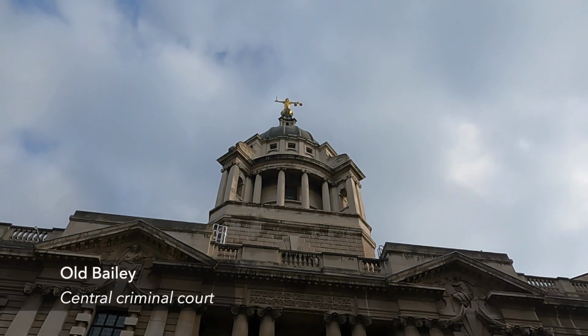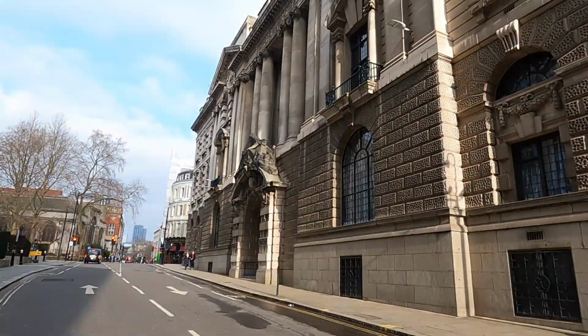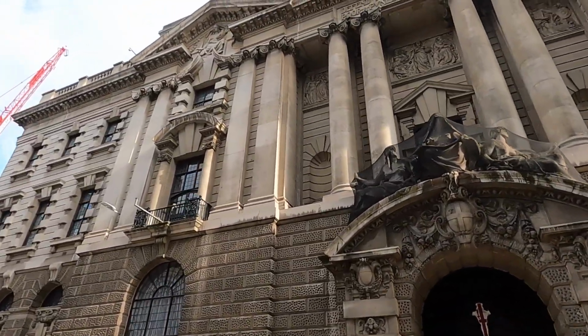See if you recognise that. It's the Old Bailey, main doors. There you go. Actually, I'll just wheel around, get another shot, because it's quite a nice old building. Central Criminal Court. There's an inscription above those pillars.